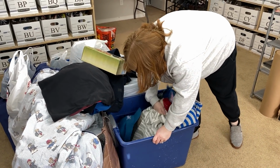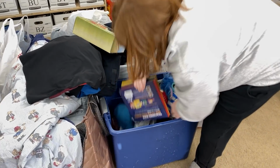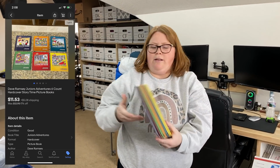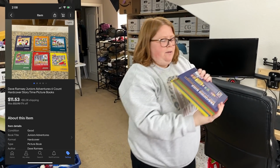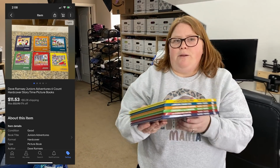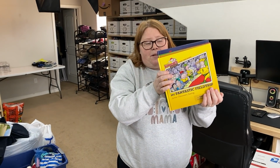Oh, were these those Dave Ramsey books? Those already sold, huh? Yeah, they sold one day. We got these at a garage sale last summer, $2 for the whole set. They sold for $11.53 plus shipping, so I think it was like a $6.50 profit, which is fine. We kind of bought them for our kid.